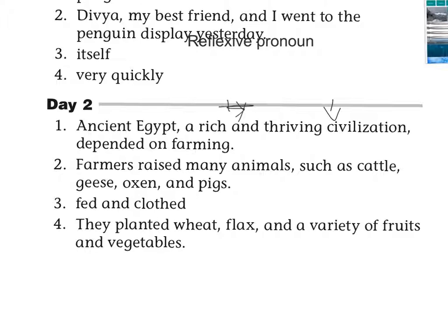Number 2, farmers raised many animals, comma, such as cattle, no s, comma, geese. One goose, two geese. Geese is the plural of goose. Oxen, we don't say oxes, we say oxen, and pigs. Cattle, geese, oxen, and pigs.